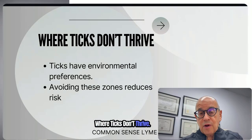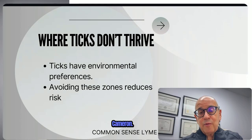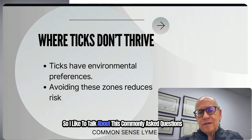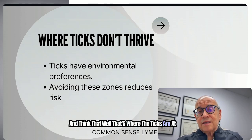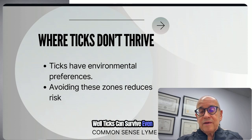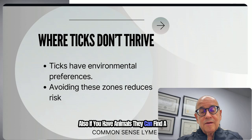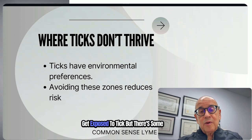Where ticks don't thrive. This is part of a common sense Lyme disease series. I'm Dr. Cameron. I like to talk about these commonly asked questions because I have people who go out in the yard and think that's where the ticks are, at the end of the property where the longer grass is. Well, ticks can survive even in the best maintained yard. Also, if you have animals, they can find a way to bring the tick in from the edge of the property, and gardening, walking, there are so many activities where one might get exposed to ticks.